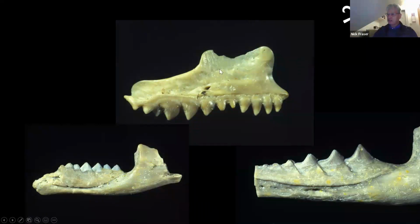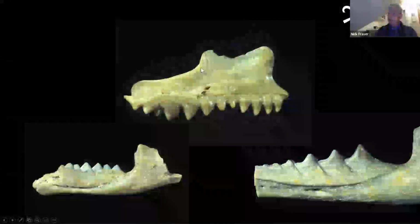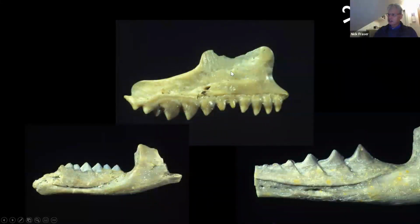Exquisite preservation. You can see, so this is, I'm on the inside of the skull looking out. So this is the bottom edge of the orbit. So this is where the eye would have been. And the palate would have joined on here. And you can see the edges along here of the articulation facets for each individual bone.